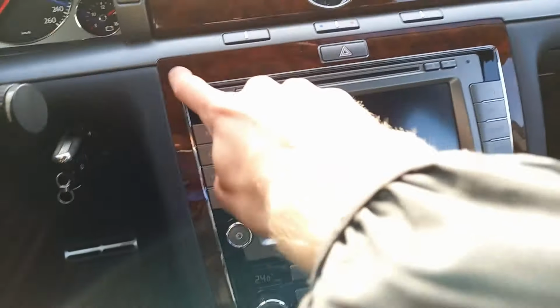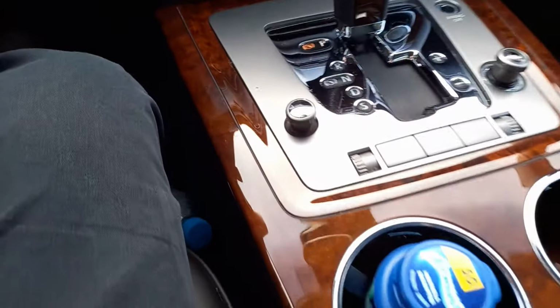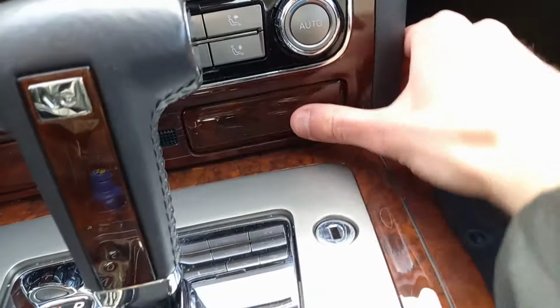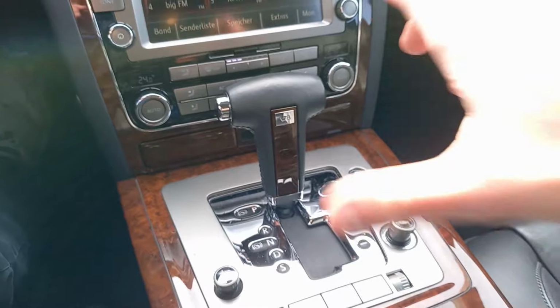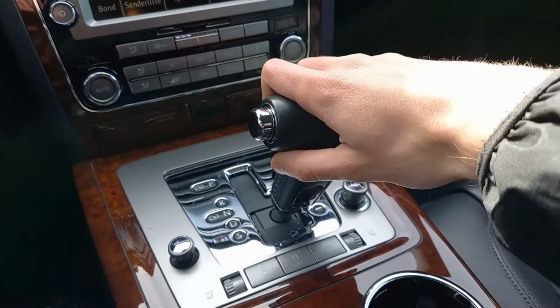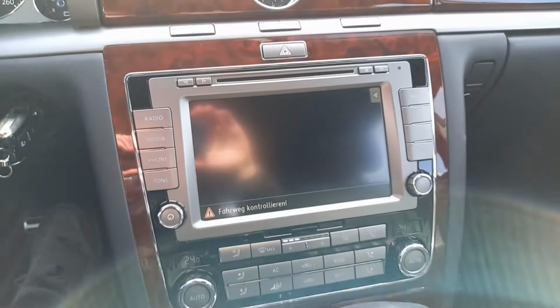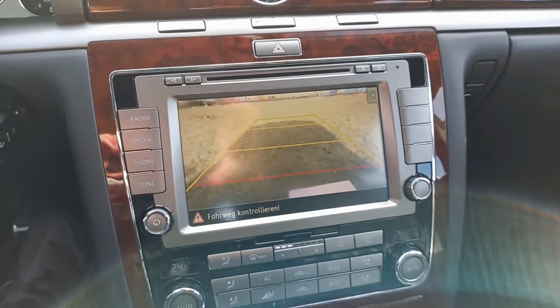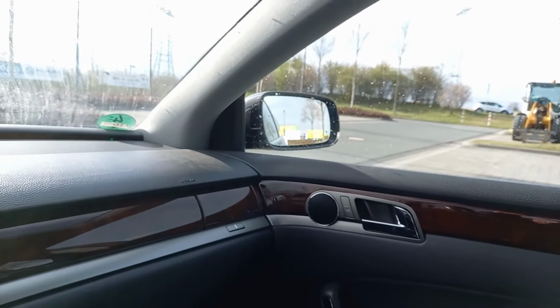Very nice. You can see there's a ton of wood grain in this car, going around the dash, across the dash, and even in the center console. Ashtray. This Phaeton comes equipped with a 6-speed automatic transmission with manual shiftability and sport mode. And upon entering reverse, you do have a backup camera with guidance lines. Also upon entering reverse, the side mirrors will tilt down to curb view.